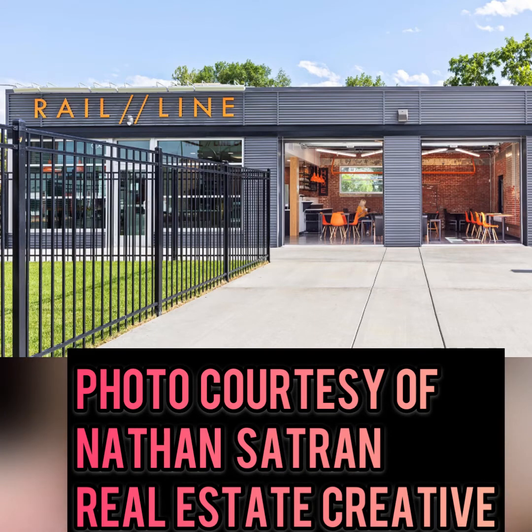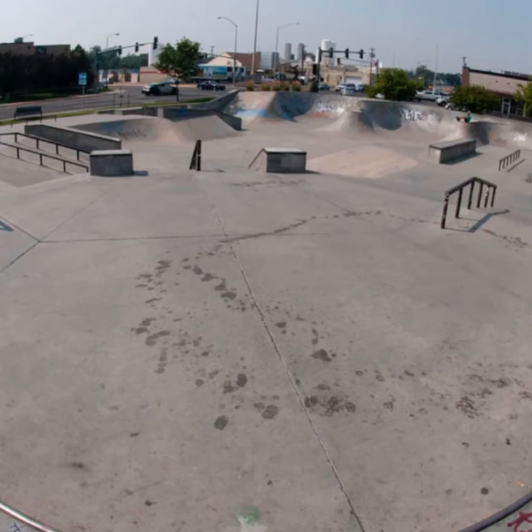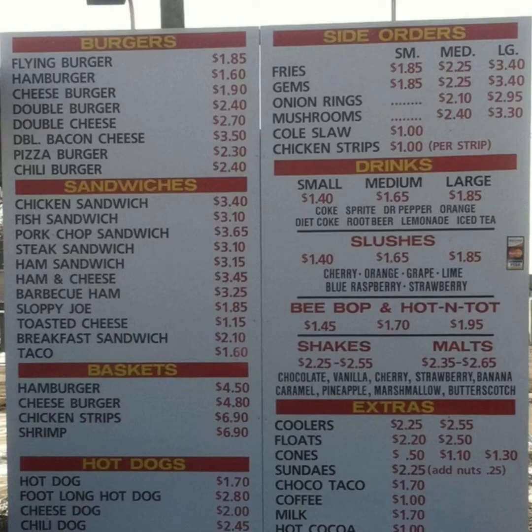It's so amazing. There's a brand new Rail Line coffee shop that opened up in the south side, super good. And it's also really quick access to Sam's Club, the Cabela's store, and it's really close to King Avenue, so you can get right over to the west end. The south side is home to a skate park and an awesome, really cheap restaurant called King's Hat. It's a drive-through, and then you can pull over and eat in your car. There's a little picnic table.